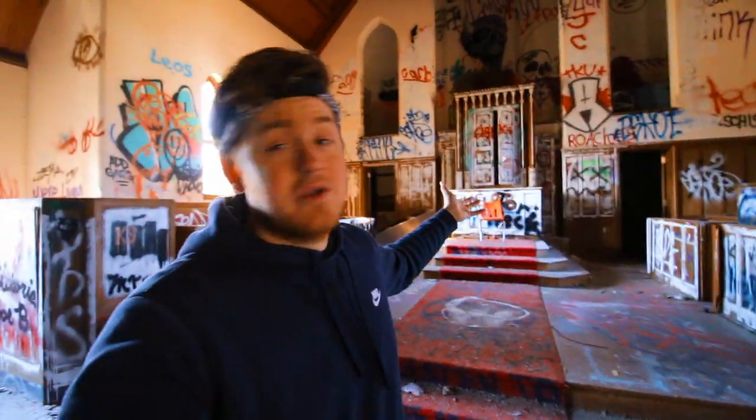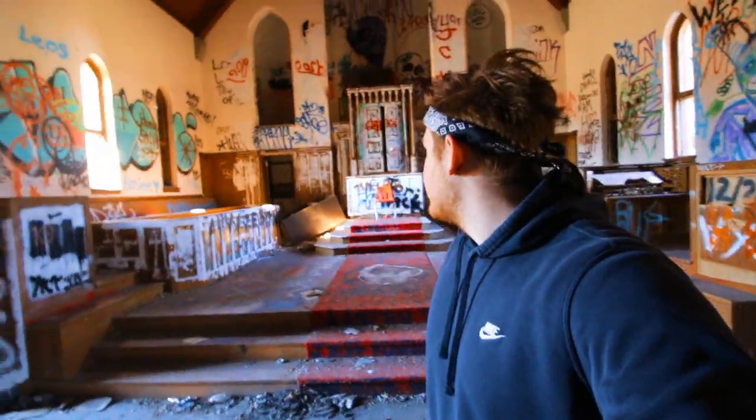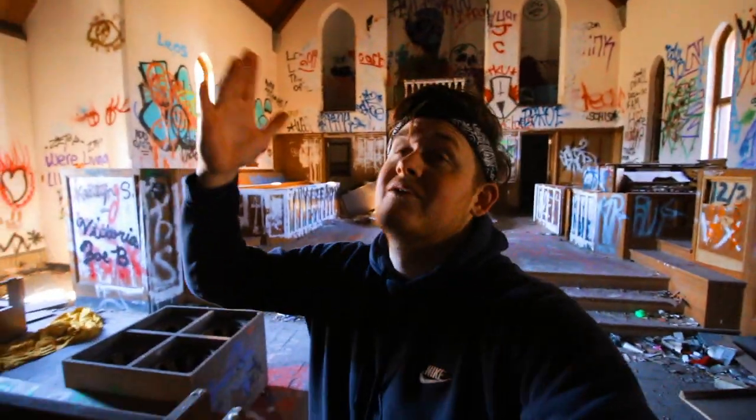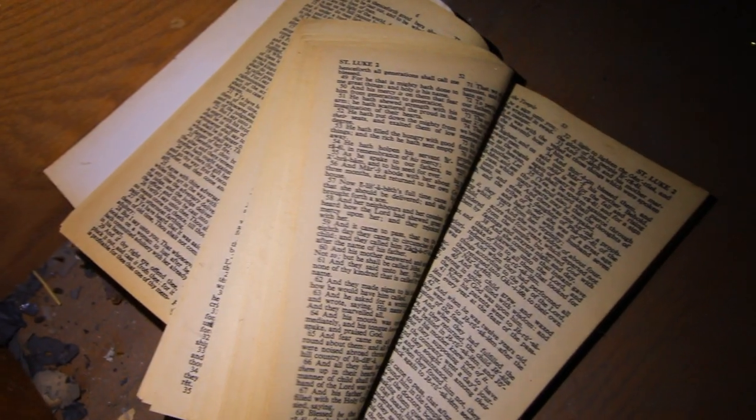It's just really good for pictures and cinematic shots, but I don't want to flood you guys with too many because I did take a ton of them. I think we're going to work our way out, and I want to show you the outside. It's huge. It's way bigger than it looks in here. So let's go ahead and work our way out.